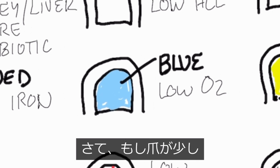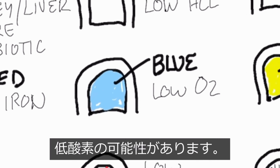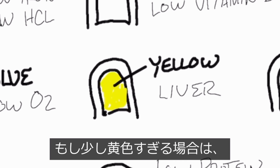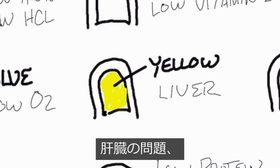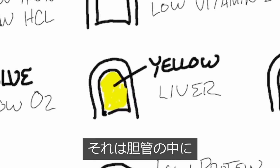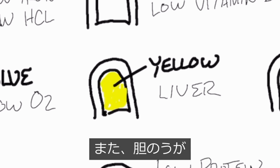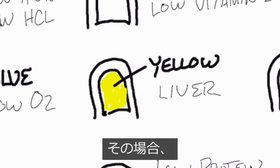Now, if your nail is a bit bluish, that can be low oxygen. If your nail is a bit too yellow, that can be jaundice, which is a liver problem. That occurs when there's obstruction in your bile ducts. So it can also be related to your gallbladder, in which case you need bile salts.